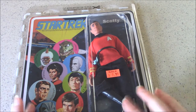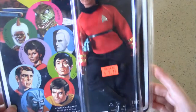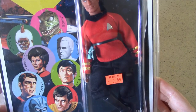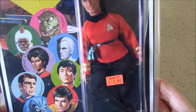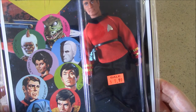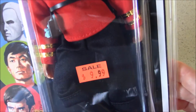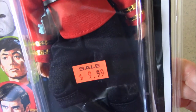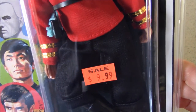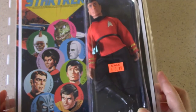So, Montgomery Scott, this is the third action figure that I got at the Heroes Comics shop on Dundas Street in London, Ontario, Canada. This was in summer 2014, and you can see I paid the same price for this one as I did for the alien figures that you saw in parts one and two, $9.99 Canadian, so a really good deal.